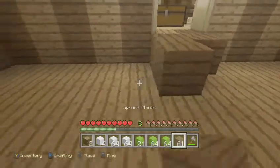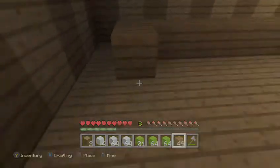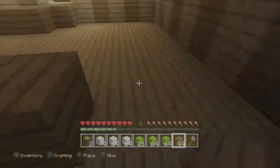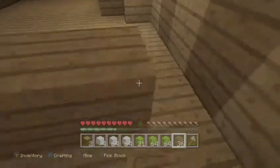So I'm going to put that there. Very nice house this is. Yeah, it's big and this is only the start of the house. It's nowhere near done.